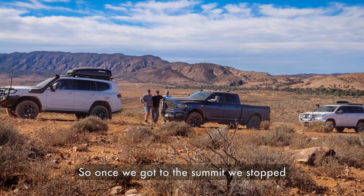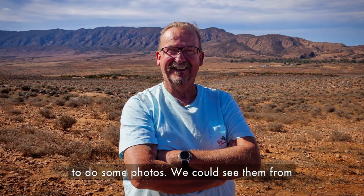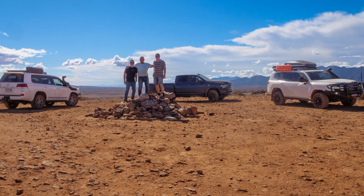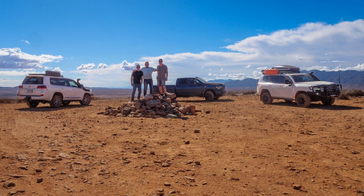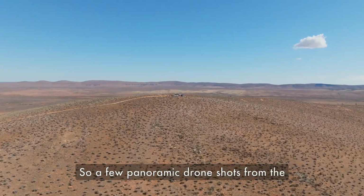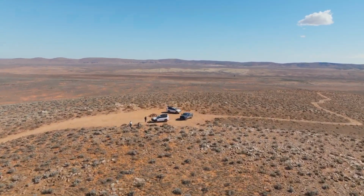Once we got to the summit, we stopped to do some photos. And we could see them from the caravan. Yeah, they were. Just little dots. So a few panoramic drone shots of the summit of Mount Little.